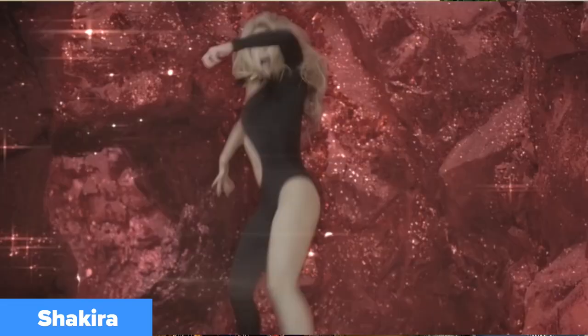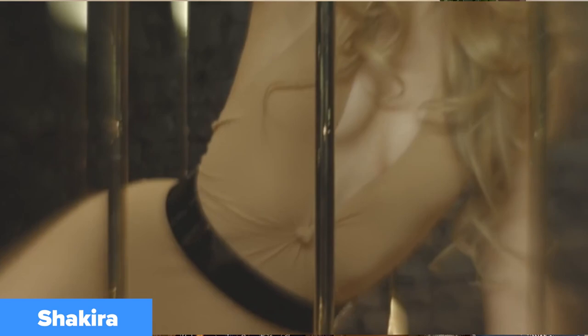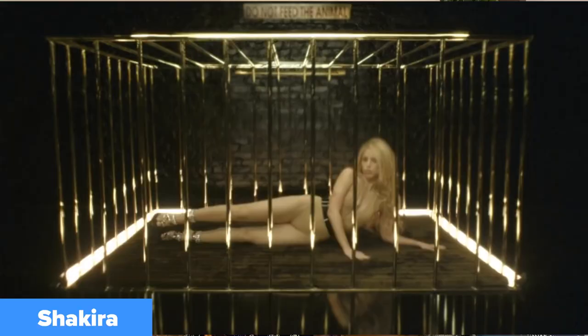Another benefit of listening to Spanish pop songs is that some artists release their songs in both English and Spanish. Shakira has released several of her songs in both languages. A fun exercise is to listen to her songs back to back in both English and Spanish.